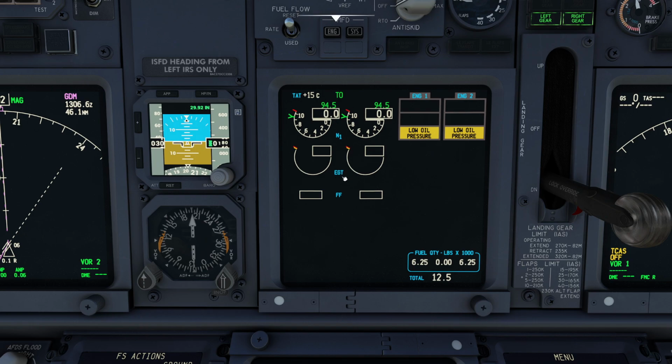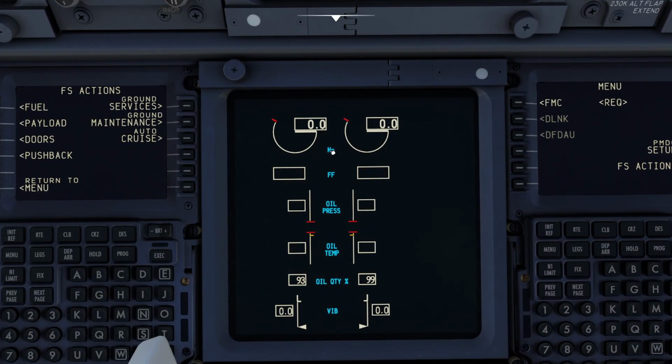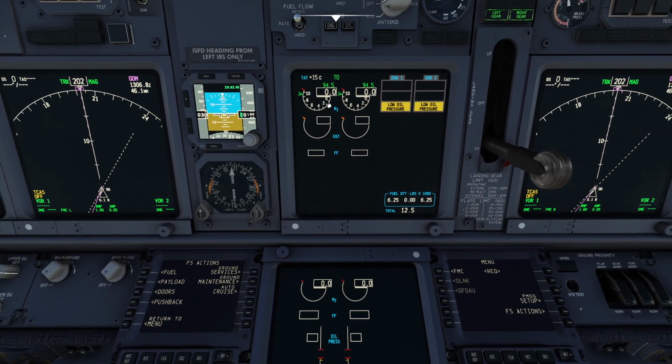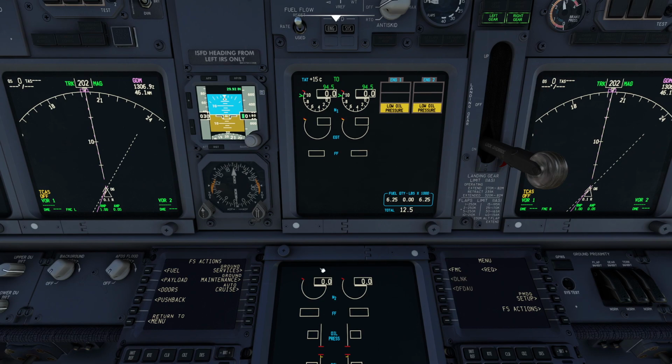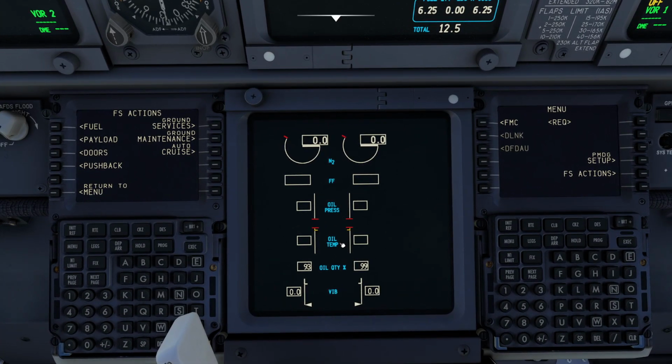We have exhaust gas temperature, which is going to be measuring how hot our gas is. Yep, that's the same. Fuel flow. Swinging down here, you're going to notice we have a couple other things. So we have N2, which is going to represent basically the high pressure section of our jet engine, how fast that's turning. Remember, these two sections are not mechanically linked to each other. So that's going to be kind of an interesting little thing, as they can actually move at different speeds to each other. Fuel flow, oil pressure, temperature, same.